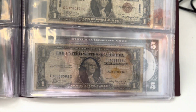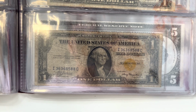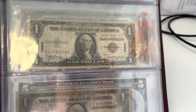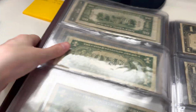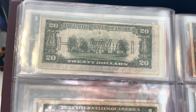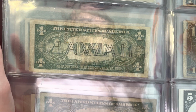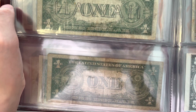For those who do not know, the Hawaii notes, just like this note right here, the North African note, were made in case of enemy capturing the currency. They would be made unusable and it would be easy to tell because they had different color seals. And on the reverse, there's a big word that says Hawaii. So they would know not to let them cash this in if they were to use this. So, and because they were before the 40s, they did not say In God We Trust.